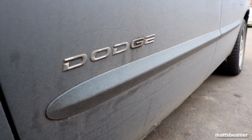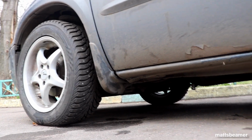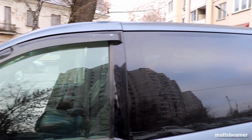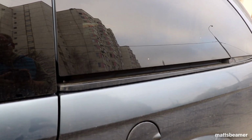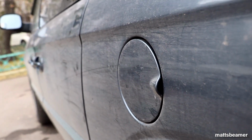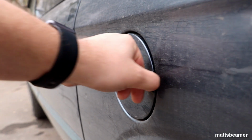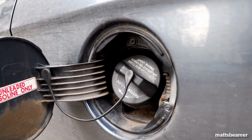Going down the side of the vehicle are protection strips. Before I forget, the front wheels and also the back wheels have mud flaps. As you can see, this vehicle has tinted windows, which look pretty cool on this kind of vehicle. This here gives away that this minivan has sliding doors. This car has sliding doors on both sides. On some cars, they're electronic. The fuel cap on this car is on the driver's side, which locks with the central locking. When you open the round door, you are greeted with the cap and 2 warning stickers.